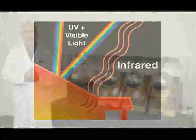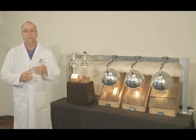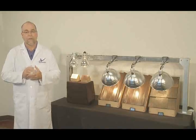One way to illustrate the difference Cool Chemistry makes is to simulate a solar exposure situation and measure the surface temperature of various materials, which we'll do with some heat lamps and an infrared thermometer.